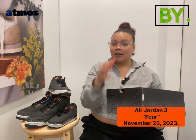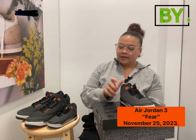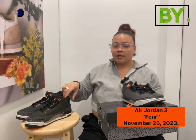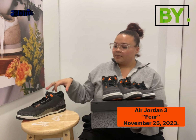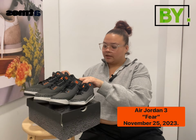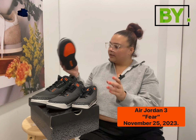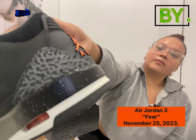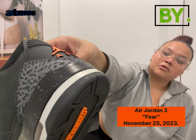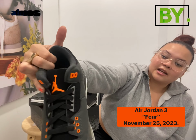I love them. Out of a 10, I definitely give them an 8. I'm gonna try them on, show you guys an on-foot cam type, because threes run a little snug for me on my wide foot. So I only give them that rating based on the fitting, but even the elephant is supposed to be raised and it's just not that.